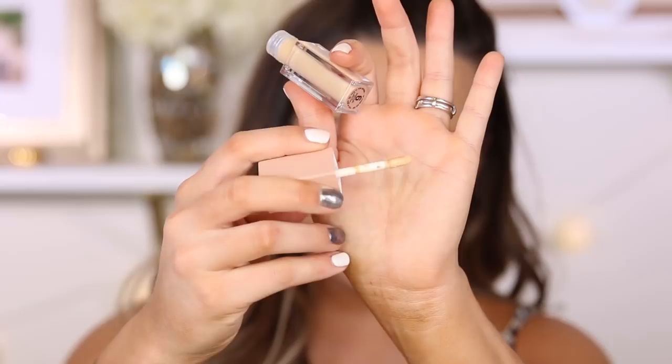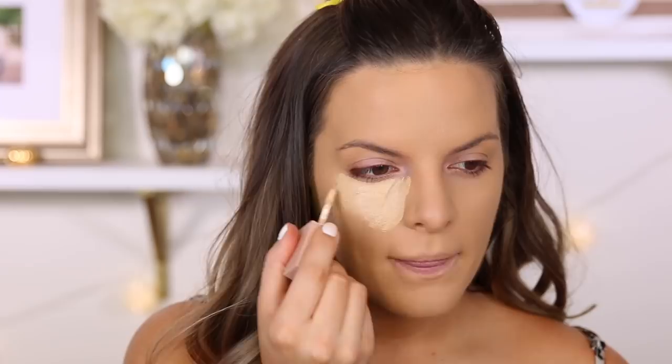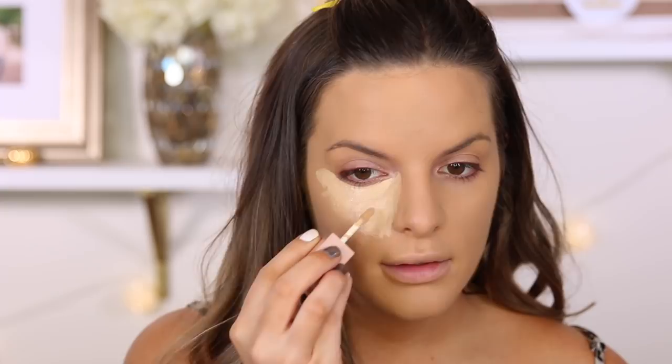What is going on? This is what that applicator looks like, and like I said, I'm going to use the shade 6. Be honest, it looks like it has really full coverage. So I'm going to apply this all over. You get a lot of product on the doe foot. I did purchase this myself. And I'm going to take my Real Techniques sponge and just blend this out. And we're going to hope for full coverage.